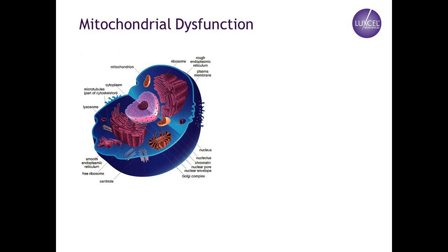Now, the ATP generating part of the mitochondria is obviously hugely important. When you consider that your average male turns over his body weight in ATP each day, then an impairment to that system obviously causes significant problems.